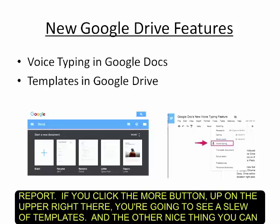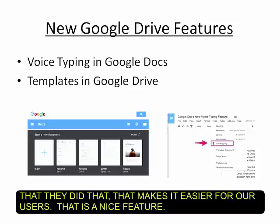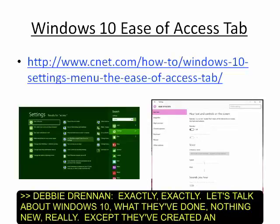And the other nice thing you can now do is if you are in a school setting, like Google Apps for Education, you can create a template and send that out to everyone in the school setting to share. So that's really a nice new feature that they've incorporated. So I really appreciate that they did that, because that does make it easier for some of our users. So there's some nice new features. And visual support. Exactly. I love a template.